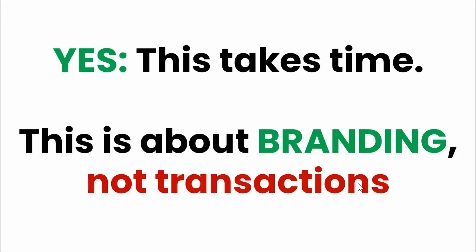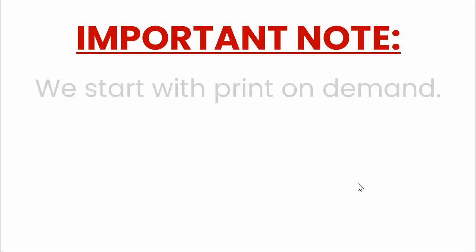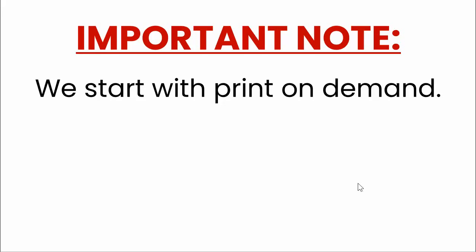This is branding. This is not a transactional based business. Yes, we want transactions happening, but we want to actually build a brand that actually matters not only to us, but to other people and our audience. So one important note that I want to reiterate, but we start with print on demand first. And if you don't know what print on demand is, make sure to look it up. I don't know why you're watching this if you don't know what it is.